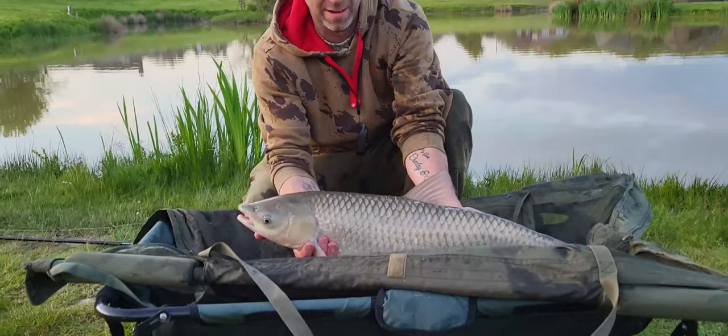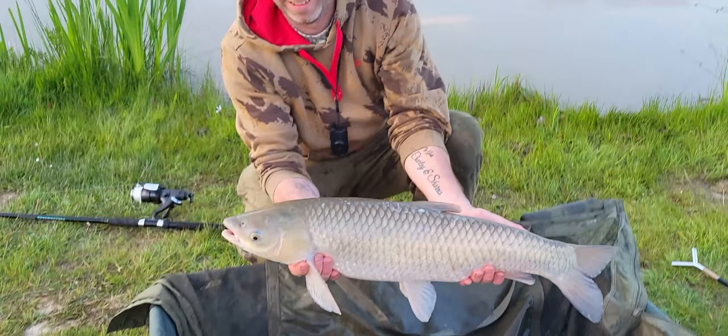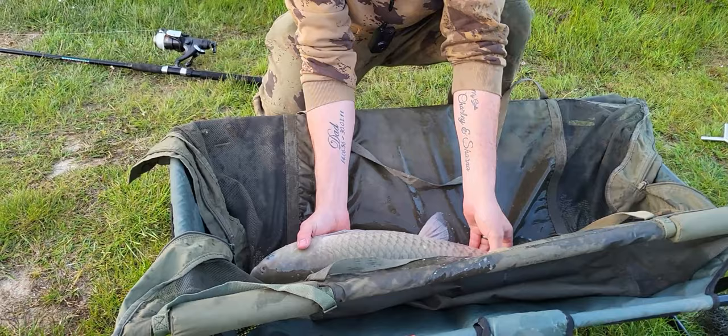Grass carp. Very lively. Very, very lively. Right, we can get it back. Yeah, cut the fat.